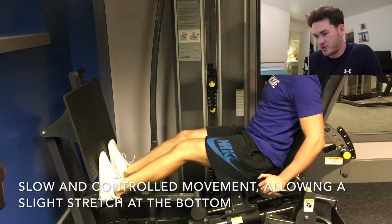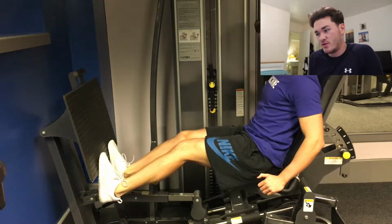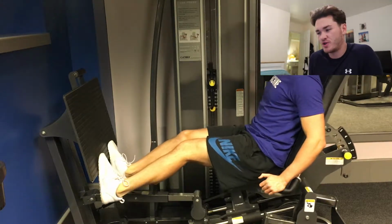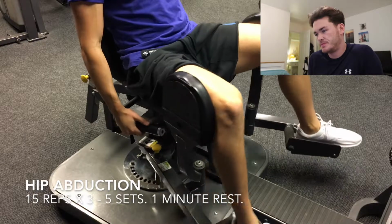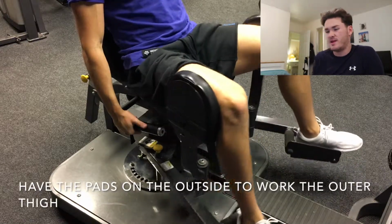Again, if you've got a calf machine at your gym, I highly recommend doing that instead rather than using this. Even though it's good, but if you've got like a calf press machine at your gym, that would be better. And into the hip abduction. I think following this would be the hip abduction as well.